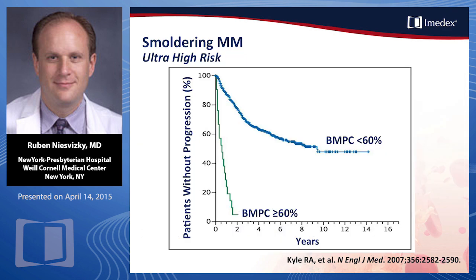More important, you can see in a more recent evaluation that patients with smoldering myeloma who have a bone marrow plasmacytosis of more than 60%, 80% of those will have progressed by 2 years. In other words, people who have a bone marrow plasmacytosis that exceeds 60% will have active myeloma by 2 to 4 years. This group of patients have now been identified as ultra-high-risk patients, and the school of thought is to initiate therapy early on these patients.